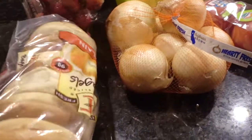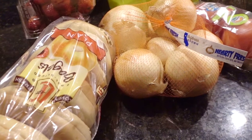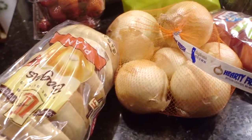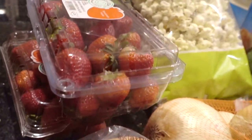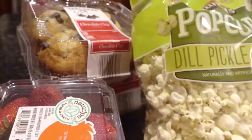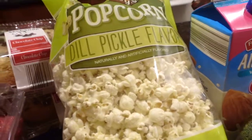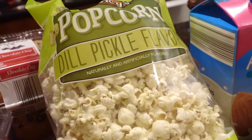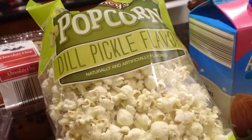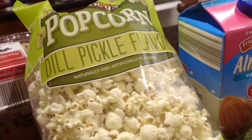Got some plain bagels. I get the plain when sometimes we're in the mood for both sweet and savory, so you could go either way. Some yellow onions, a couple of containers of strawberries, muffins for my husband, and somebody on the Isle of Shame Facebook page had clued me in to this. This is popcorn with dill pickle flavor. I know, hear me out first.